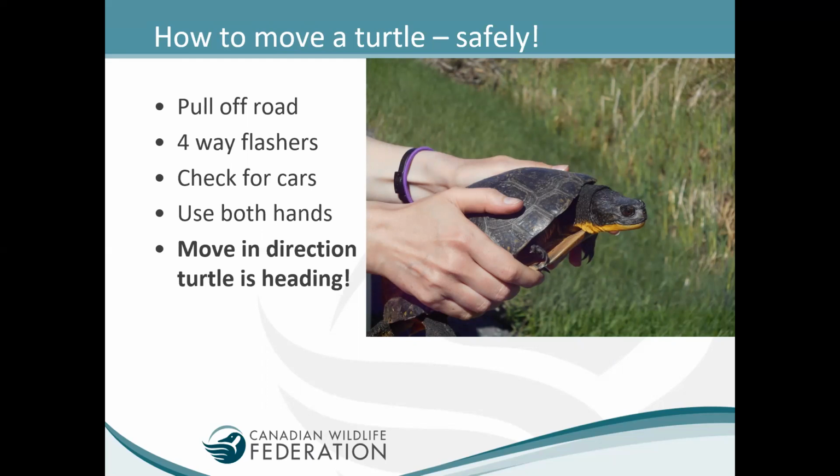And it's important to move the turtle in the direction it's moving. So typically it is crossing the road, heading to the other side, and it's pretty clear which way it's going, and you want to move it in that direction. If you just take it back to where it came from and drive off, quite likely in 20 minutes it's going to be back out on the road trying to cross the road again. And that's just the reality: the turtle will do what it wants to do.